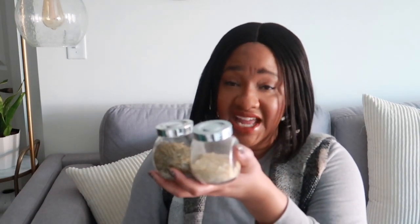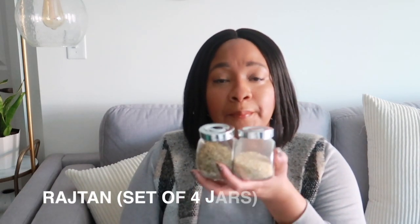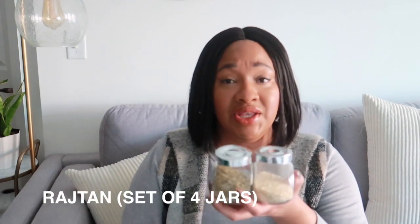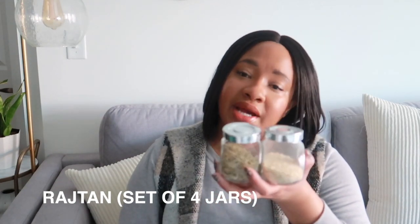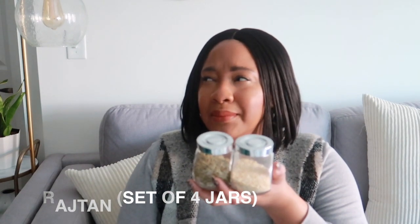The first items that I picked up are these spice jars. They come in a pack of four. I'll pop everything up on the screen. I usually like to keep my spices in the cabinet, but with these, I put the four main spices that I use in these jars. Dried onion, some rosemary, parsley flakes, and I think the other one might be cayenne pepper. But you know, Caribbean girls like it spicy.